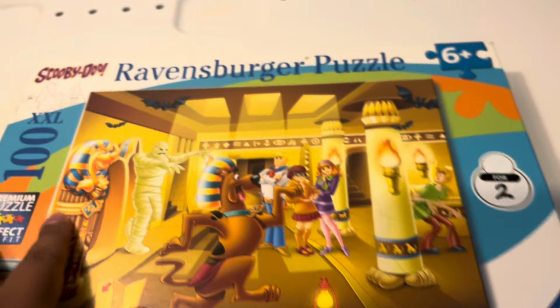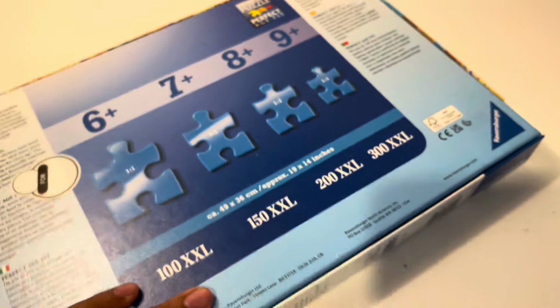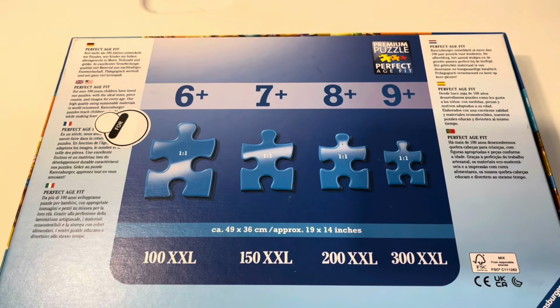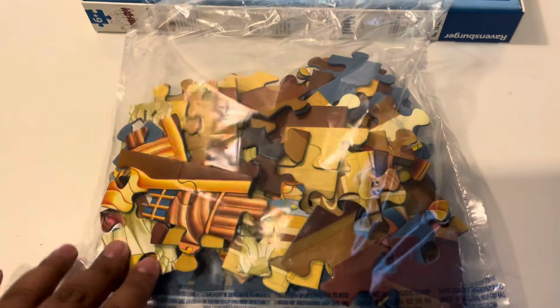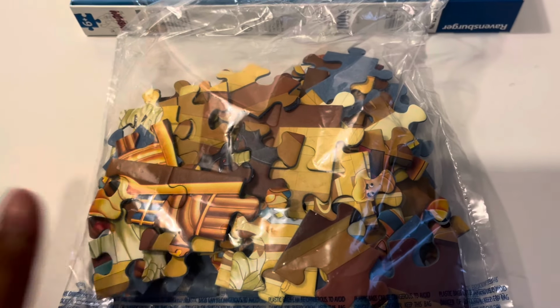Maybe we'll do a conversion on screen as we go through some of the prices that we remember. And yeah, this is just some of the age guidelines and the size of the puzzle itself. This is a pretty big one. I'll show you what it looks like here. So maybe for a video we'll build this up, or hey, maybe we'll even put this on Instagram.